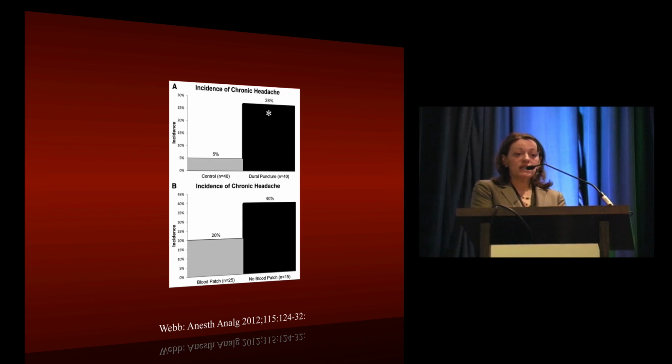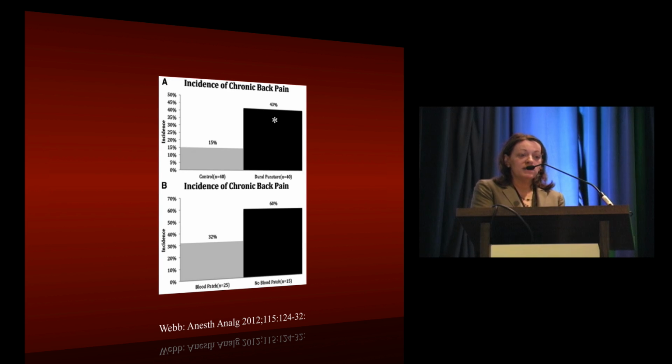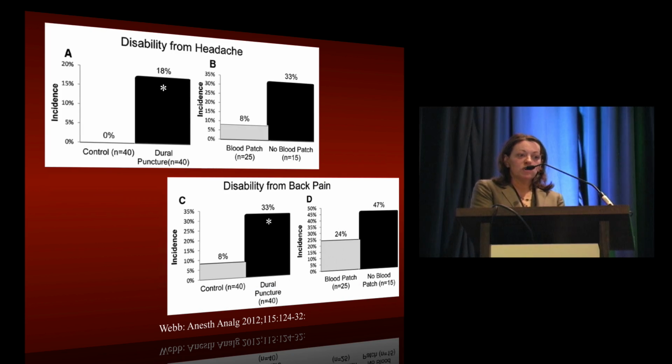The backache data looks the same. Patients who had dural puncture were more likely to suffer from chronic back pain 2 years out compared to those who didn't have dural puncture. And interestingly, there seemed to be this non-significant but suggestion that blood patch might be protective, which is a little counterintuitive, because we think blood patches cause back pain, but blood patches may cause acute back pain. They may not. They may actually be protective against chronic back pain. Similar data for disability from either headache or back pain. Patients who suffer dural puncture are more likely to have disability from either, but again, a suggestion, it didn't reach statistical significance, that blood patch may be protective.